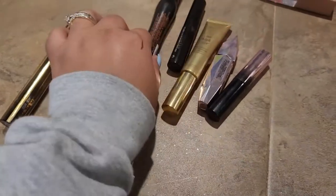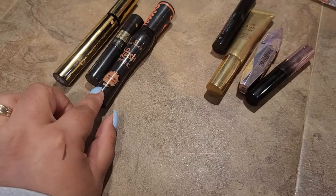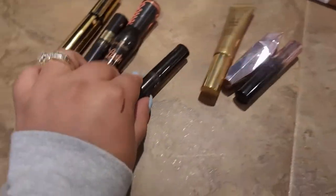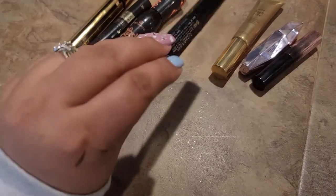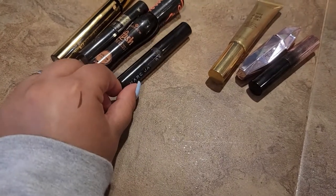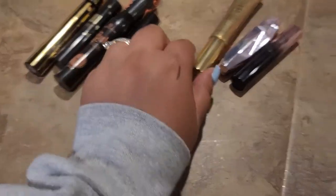So out of here, I would say the next one would be this one from Lash Princess. This one gives you volume but doesn't give you length. The third one in here, we have the Marc Jacobs Velvet Noir. This one gives you volume, a little bit of lengthening, but no curl.